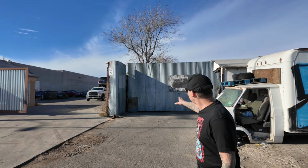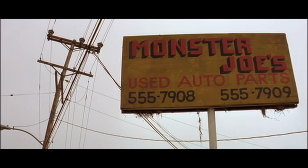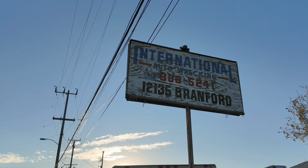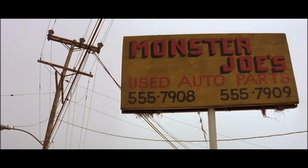Now, this is the gate that the Wolf comes walking out of. It looks a little bit different now. However, the sign for Monster Joe's, I believe that was this sign right here. The sign and the post still look the same. Of course, it does not say Monster Joe's anymore because, like I said, that was just for the movie.